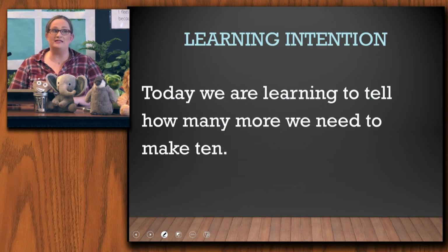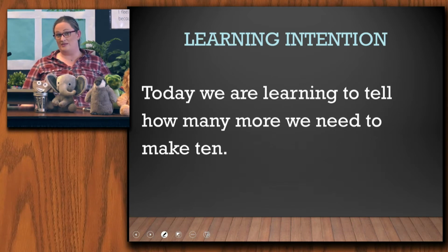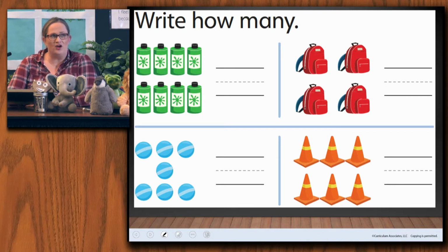Today we're learning to tell how many more we need to make a 10. This is going to be fun. I was going to get my counters, but I forgot that I have counters on the screen, and so I'm just going to use the screen, okay? All right. First of all, let's look at the green bottles. How many green bottles do you see? Go ahead and count them.